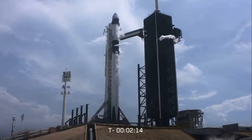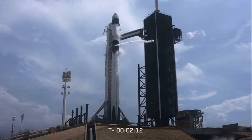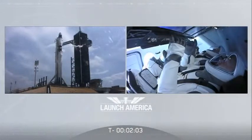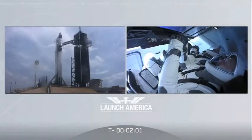Just a few seconds away from the stage 2 LOX load being complete. It's been almost 9 years since we've been in this position. A lot of work done by thousands of people to get to this point. All our eyes focused on Falcon 9 now.